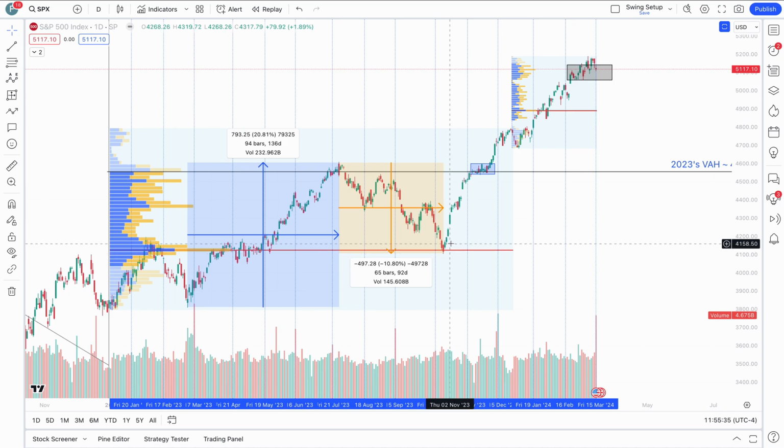I want you to take note of the time that each of these two phases of the market took place, or how long these two cycles took place. We have a 5-month bull market rally, and that's followed by a 3-month correction that erases about half of the move seen in the previous 5-month rally.